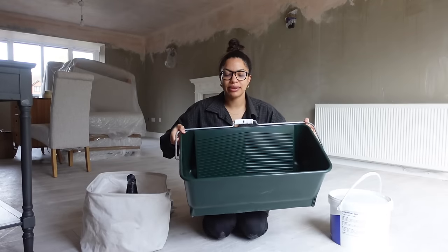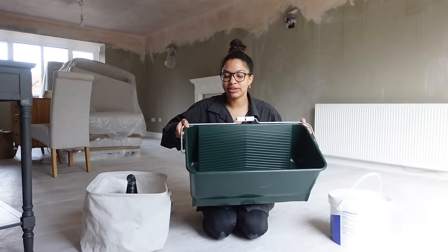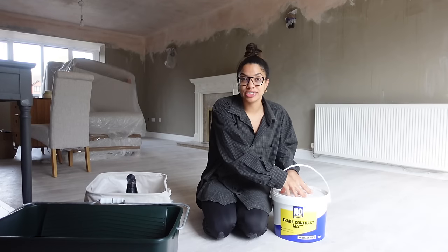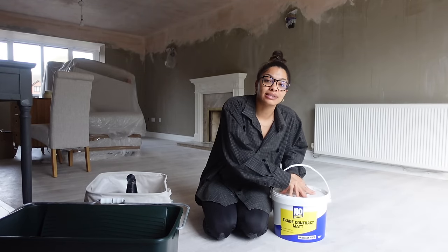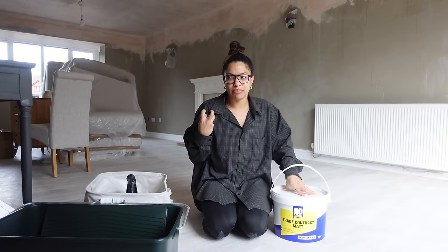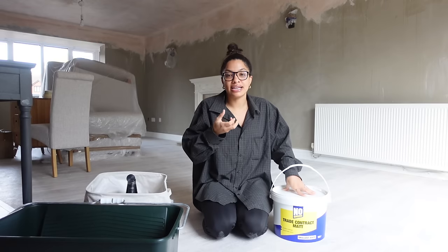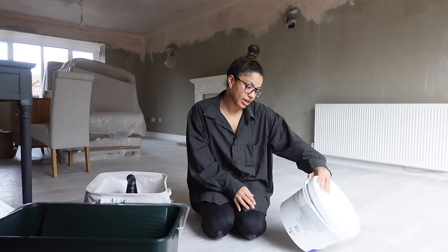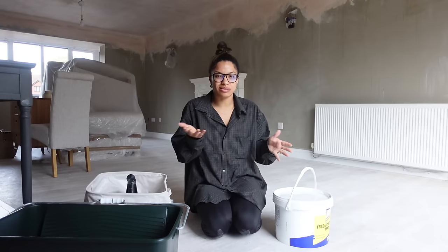The only thing that I haven't been able to get is the inserts for this, so I'm gonna have to clean this out really well. I'm gonna do a mist coat, which is where you pretty much mix equal portions of water and white paint. That creates a bond that sits in the plaster because plaster can be very absorbent, so it's going to pull all the water out of new paint, and then it's going to end up flaking and cracking in the future. Okay, so this one says diluted up to 40%, so we'll do just less than 1 to 1.